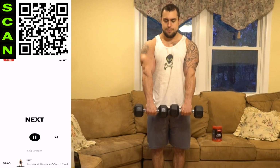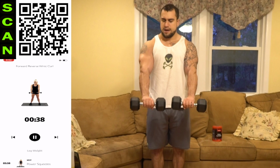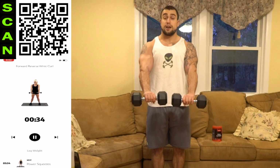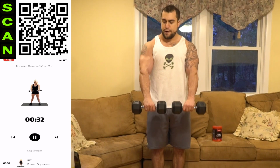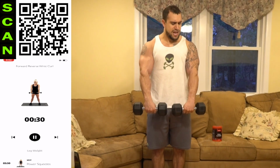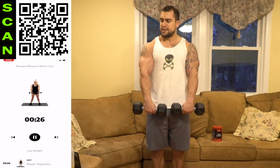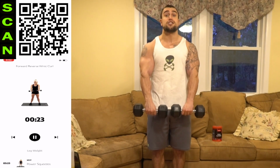3, 2, 1, next. Come on. You're not focusing on bringing the palms closer to the body, you're focusing on bringing them away from the body. Reverse wrist curl. Squeeze. To increase that tension, squeeze the dumbbells as hard as you can.